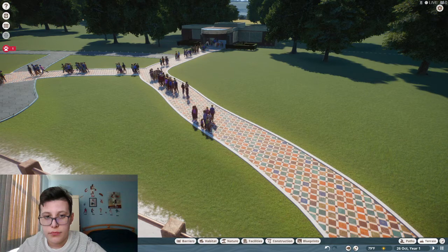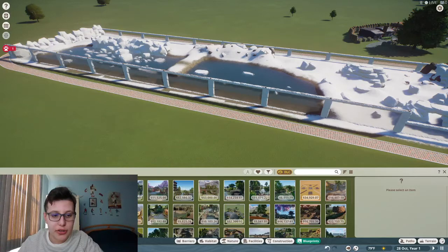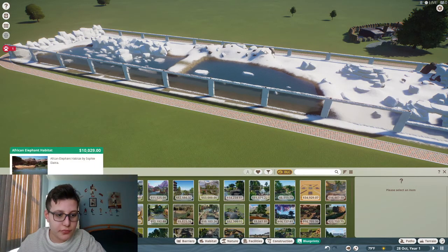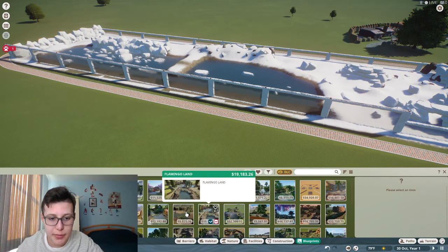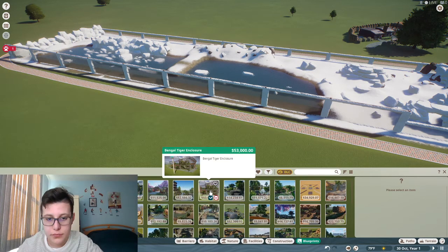Well, it's time, ladies and gentlemen, for the second enclosure. This one's going to be a little bit longer because we're going to make a bunch more. So it'll be the cheetah. Oh, sorry, no. Let's make one that's not going to be that needy, like maybe the camel. Let's make a camel's habitat. Those camels are really cool in this game. And I can make it so they go around.